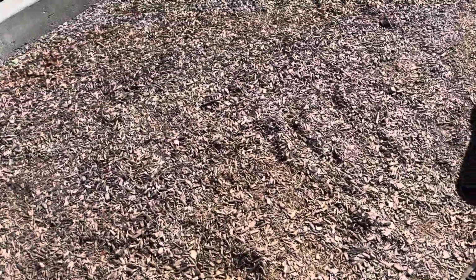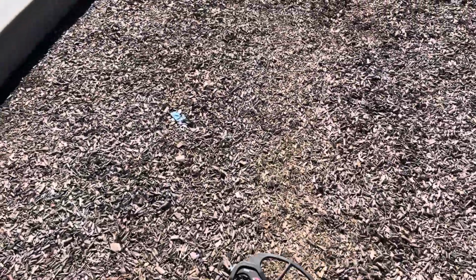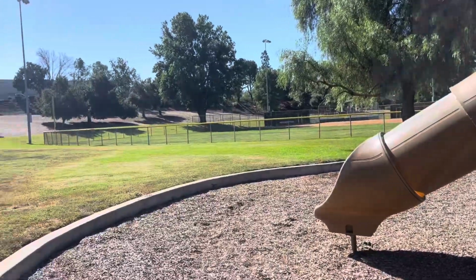Now see, it seems like there'd be something over here. Right by the toy. Right here at the bottom of the slide. There's always something at the bottom of the slide. So maybe this park does get hit. Because usually at the bottom of the slide, I always find at least one coin or something. That's crazy. No, there's nothing. So it probably does get hit. It's trash, I can see it. All right, I'll come back. It seemed to have better luck with the camera off. Beautiful day in the park though.